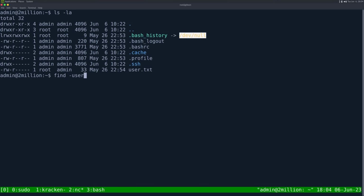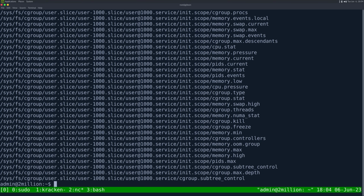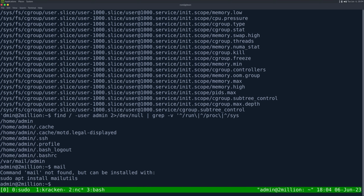We can do find -user admin. We're going to do / to find everything. And this is going to show me files owned by admin. And we probably want to get rid of run, proc, and sys. I'm going to do grep -v. Anything that begins with /run or /proc or /sys. And not much. There is mail.